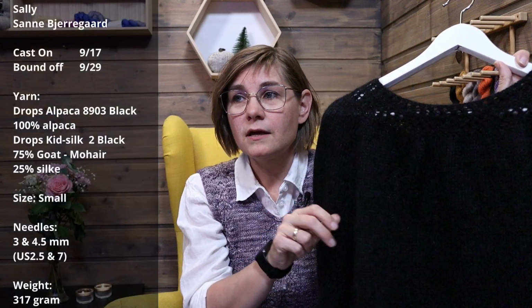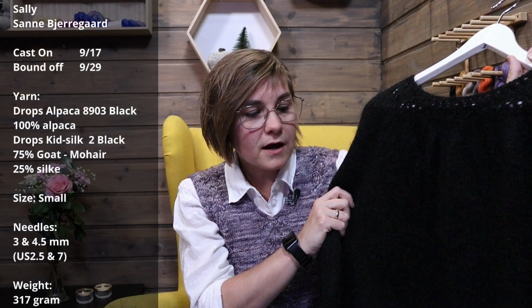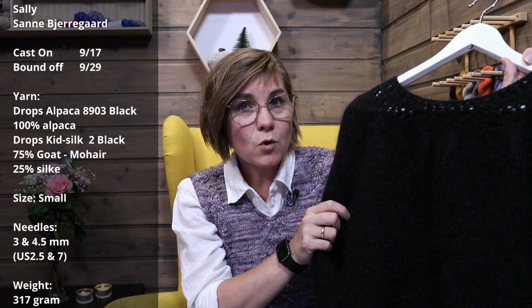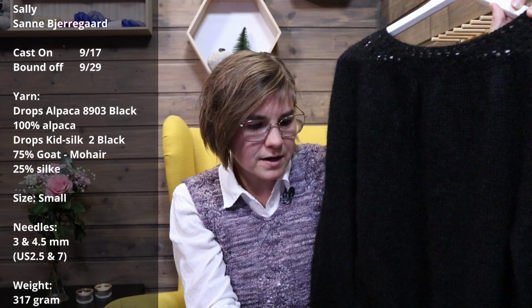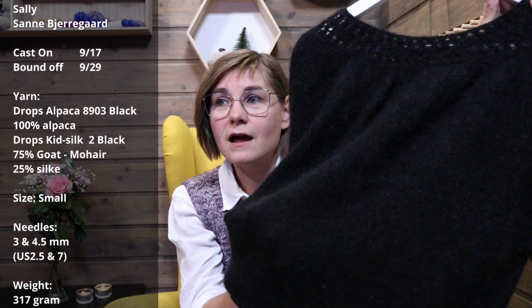I've knitted this in Drops Alpaca in the color 8903, which is black, together with Drops Kid Silk in the color number 2, which is also black. So it's supposed to be knit in 2 strands of silk mohair. I chose the alpaca because I didn't want it to be so see-through. And I often find several strands of mohair to be very warm. But I think this is going to be a warm sweater as well, but I like the fabric.